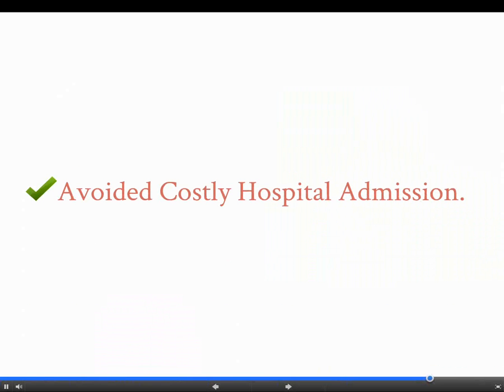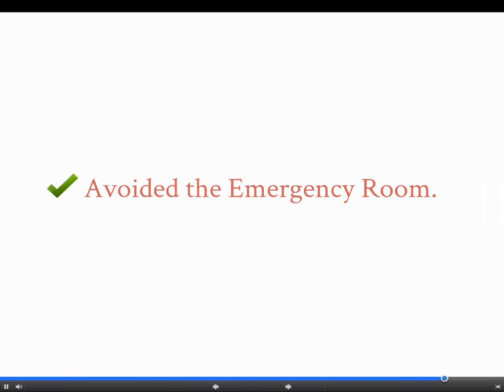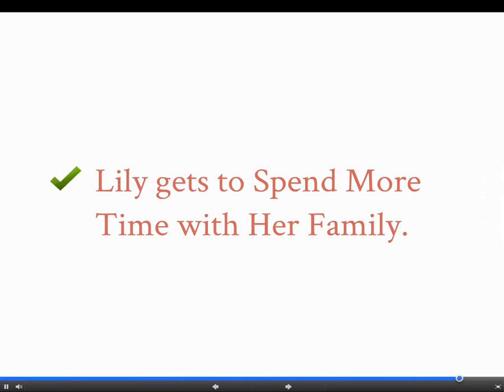Real-time coordination between Dr. Ohia and Dr. Lin meant Lily avoided a costly hospital admission. In addition, Lily avoided the emergency room on several occasions after this, thanks to Noemi and Kelsey-Seybold's after-hours telemedicine nurses. And most importantly, Lily got to spend more time with her family and even buy new clothes several sizes smaller.